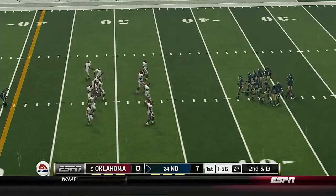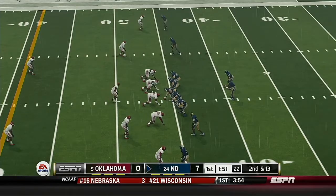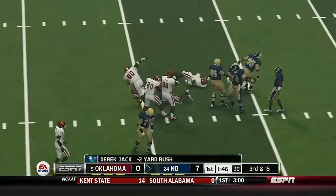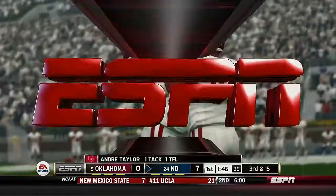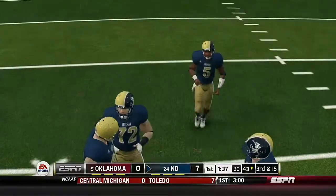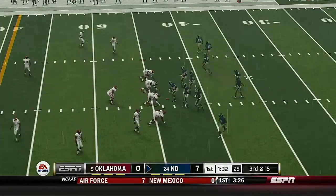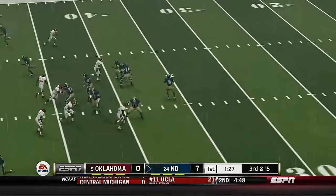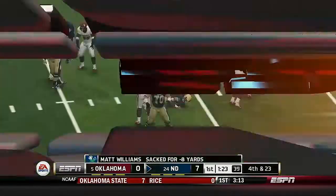From their own 45-yard line, it's second down. Notre Dame is up by a touchdown. They'll knock him down for a loss. That's a loss of 2 yards on the play. That makes it third and 15. Great tackle at the 36-yard line.